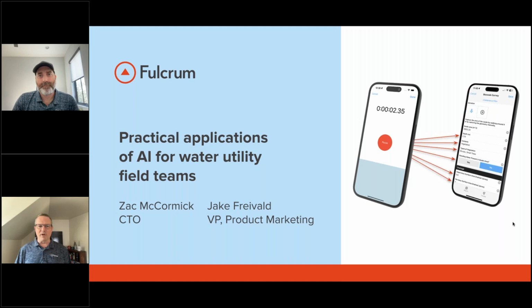And today we're going to talk about practical applications for AI for water utility field teams. And you're seeing an example of that on the right, which I'm really excited about, but I won't talk about yet because we're going to get to it shortly.